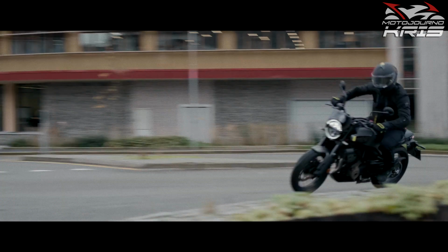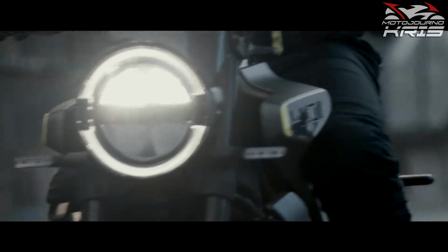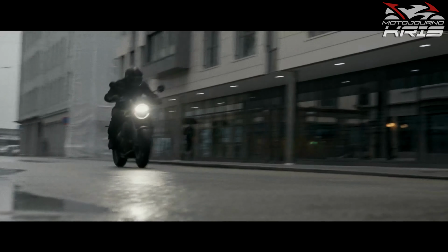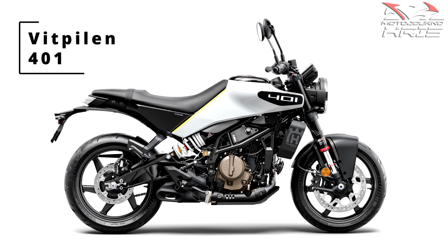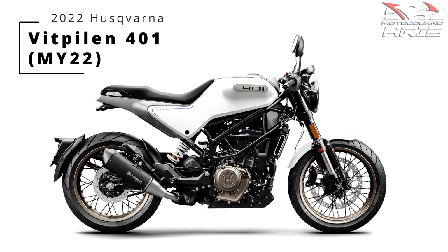Also receiving basically the same updates will be the Vitpilen, the more café racer inspired 401 offering, although at a glance it's obvious something big has changed here. It's still running the alloy wheels and road tyres, but the clip-on style bars are gone and it appears to be running the same handlebar setup as the Svartpilen now. We can only guess, but it's clear the more aggressive ergos were not a winner overall, with Husqvarna making the Vitpilen a little more relaxed.